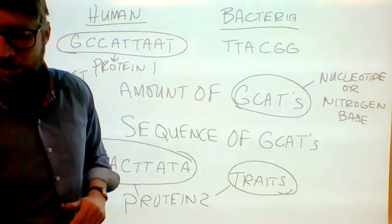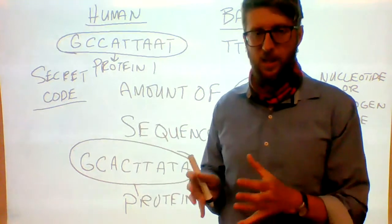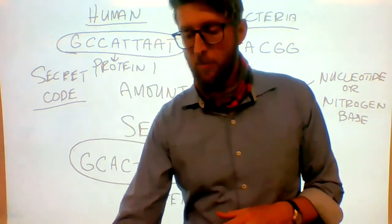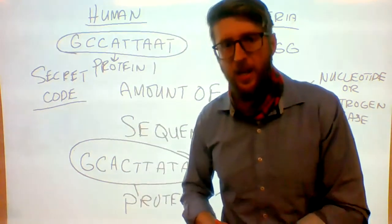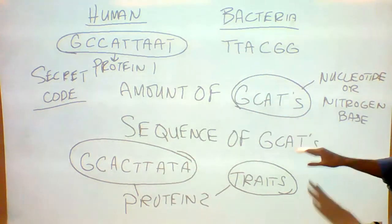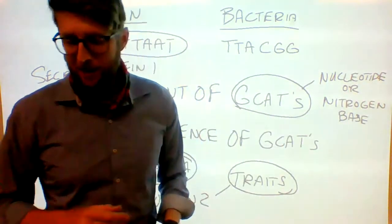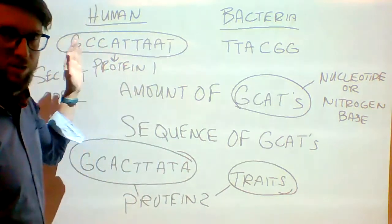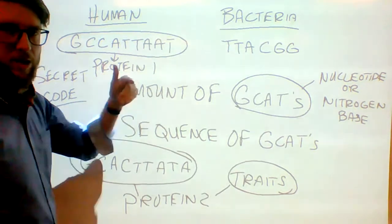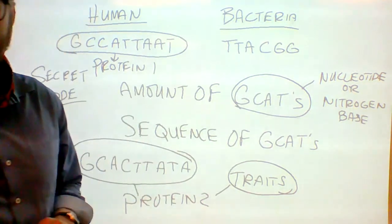So in closing, remember that DNA is just a series of chromosomes inside of the cell. It has instructions for how to make proteins. Proteins control your traits. All DNA is made up of the same 4 components, G, C, A, and T. Their official name is nucleotides or nitrogen bases. And it's the sequence of these nucleotides that tells you which proteins to make, which control your traits. That's it. Poof, you're smart.